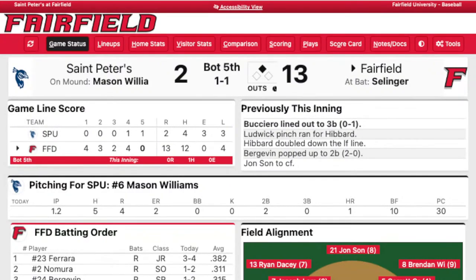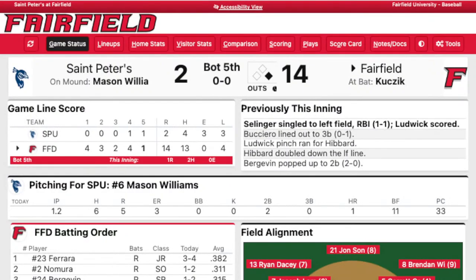Yeah, they just cannot hold these Stags to a zero. They're going to score again for the fifth inning straight now. Dugout's loving it. And that'll up it to 14-2, Fairfield. Yeah, what a great piece of hitting from your second baseman. He rips that in between third and short, and Ludwig from second to home stands up and scores a run.